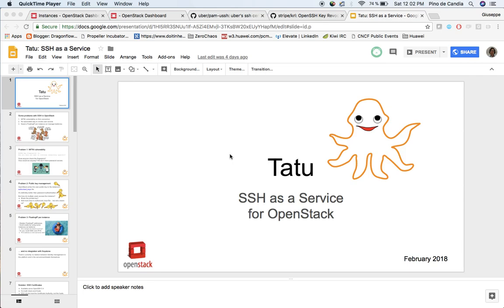Hi folks, this is just a quick demo of a recent feature I've been working on for Tatu. Tatu is SSH as a service for OpenStack. It manages SSH certificates and bastions for OpenStack environments.